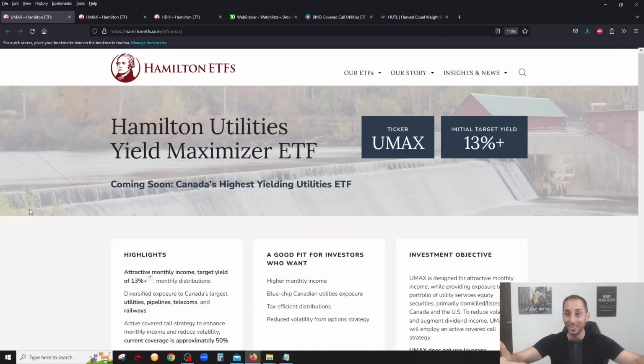UMAX is all Canadian, which is going to give you more tax efficient distributions. And also the covered call strategy is different. It's a little bit more aggressive. It is 50%. So you do participate in the upside of 50% of the portfolio, but they're at the money calls. So you literally give up the entire other 50%. But that comes with higher yield, of course. The more upside you sacrifice, the more yield you're going to get.